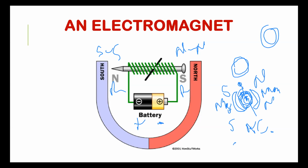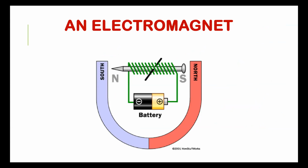When AC changes again, that nail would have turned in such a way that the north pole is on the south and the south is on the north. But if the current AC is changing, it will still be north-north, south-south, repelling again. It continues the motion, going. So that principle is adapted here. It's adopted from this thing.